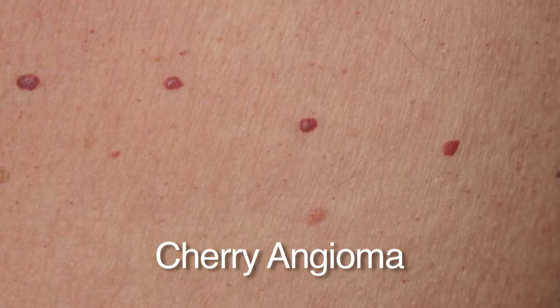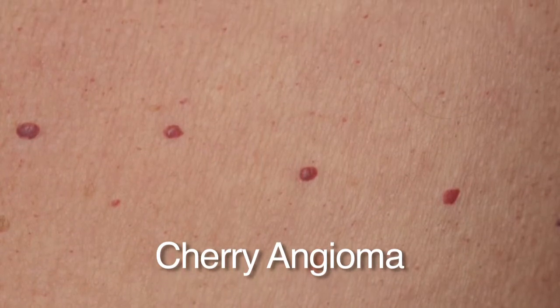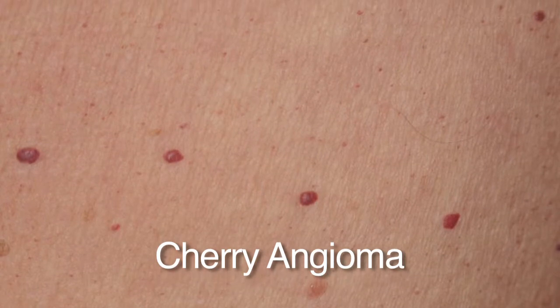The other type of angioma is called a cherry angioma. These look like blood blisters that very commonly occur in the body, once again, as we get wiser and more experienced. They can be left alone or they can be treated with a laser, but they're of no consequence. They're just a sign that you're having a wonderful life.